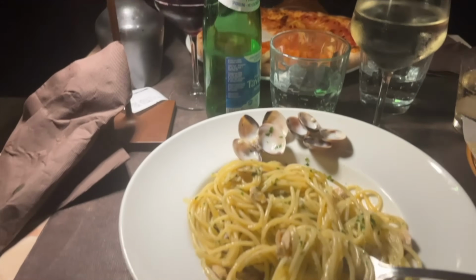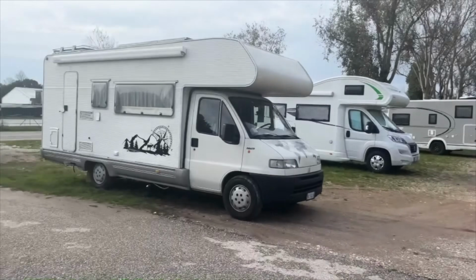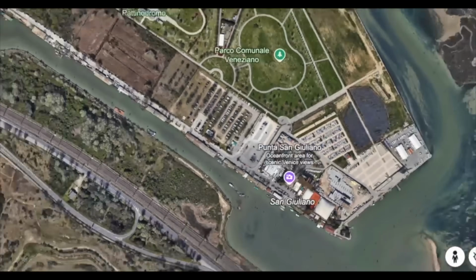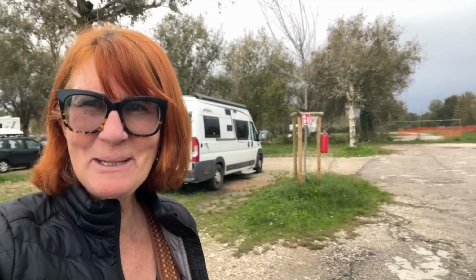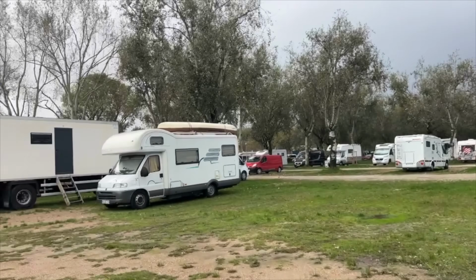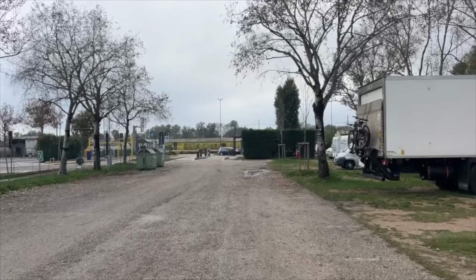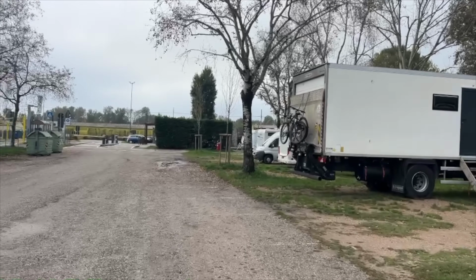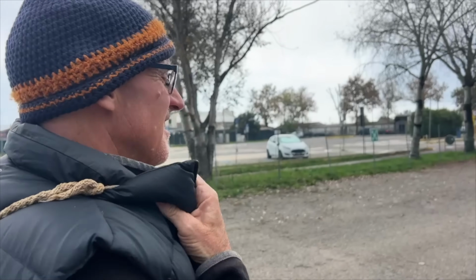A good pizza. As we're travelling in our camper van, we stayed on the mainland at the San Giuliano camper park, which is just across the lagoon from Venice. We are parked up in another car park. So yeah, this is where we're staying. It's right on the edge of the mainland. 18 euros per night. Supposedly you can stay for 48 hours.